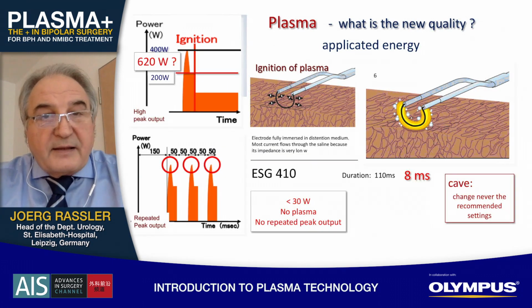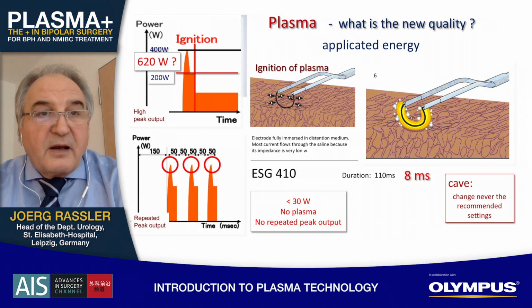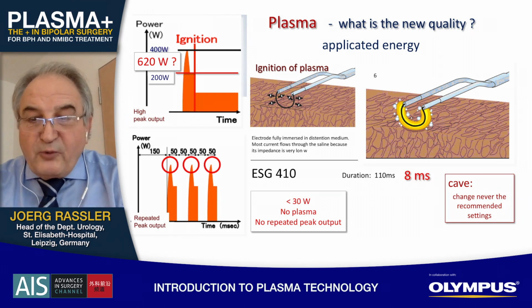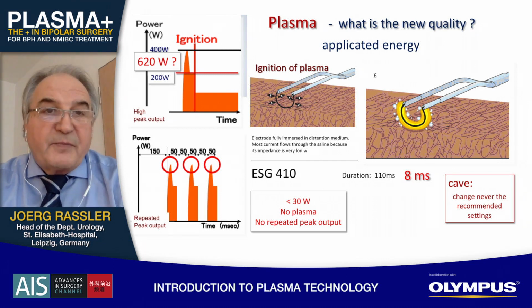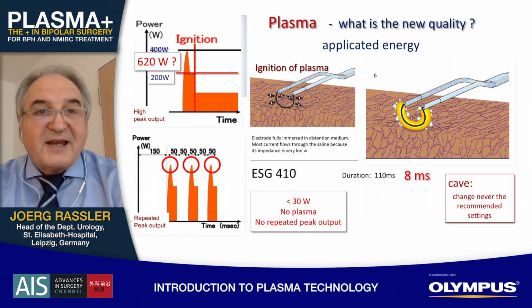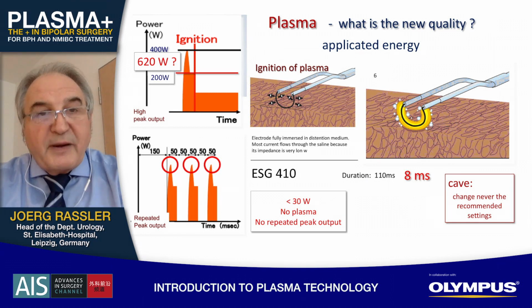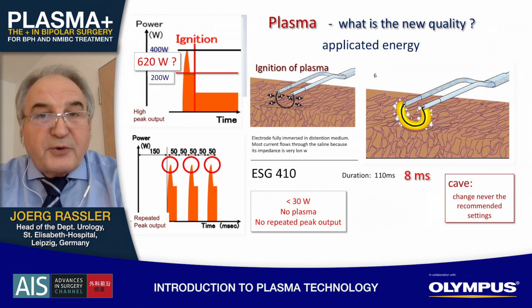milliseconds. And what is done here? We have our vapor pocket, and with the vapor pocket, we give to this vapor pocket an initial peak of energy. This is a high peak of 400, and with a newer electrosurgical unit, 600 watts. And this ignites the plasma. This application of energy cannot be controlled by the surgeon. It is an automatic process.